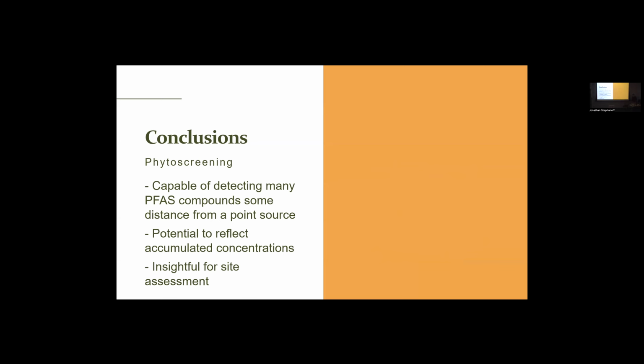Also, regarding phytoscreening, we saw that sampling from plants has the potential to reflect accumulated concentrations. Again, these were orders of magnitude higher than what was found in groundwater. And so this might even be useful to those who are not able to get their method detection limits low enough to be able to sample water samples.